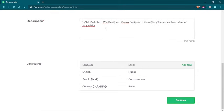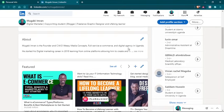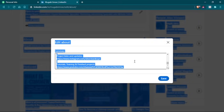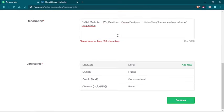Now, again, for the description, you need to write something powerful that will attract customers. To do that, I'm not going to think about it so much. I'm just going to go to my LinkedIn and copy the details from my LinkedIn profile, just for now. Maybe later I can come back and edit this information. But for now, I'm just going to hop to my LinkedIn profile and paste it here.